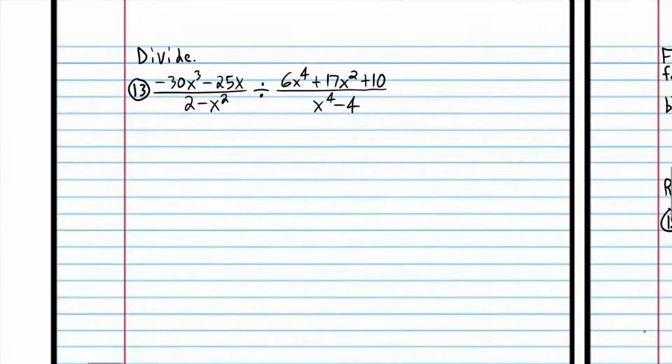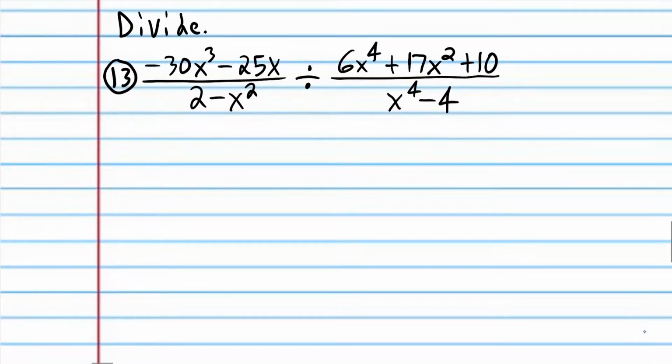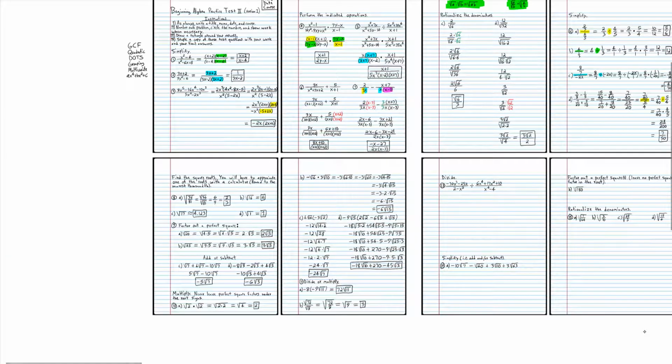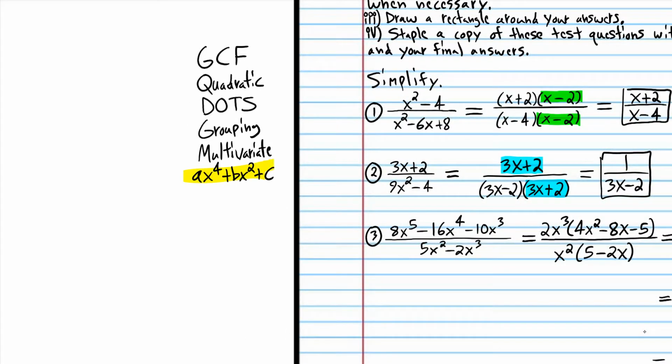Okay, on to number 13. So if you want to attempt number 13, now we have something new here. This is an expression. That's the sixth type of factoring that we did. If you look over here, that's the factoring of this form here. So far we've done GCF, quadratic, difference of two squares, multivariate expressions, and now we're doing the sixth type. We'll get to grouping later on.